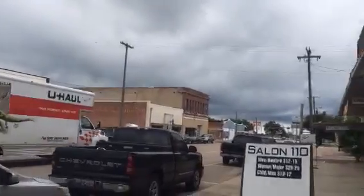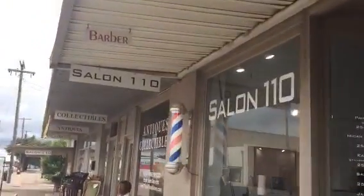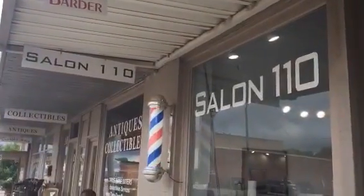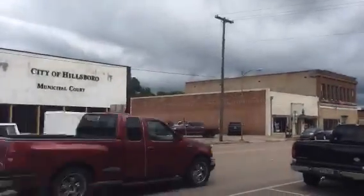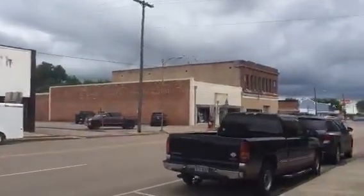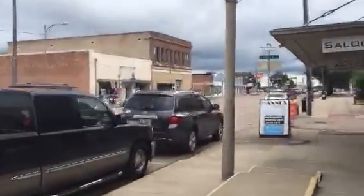I really didn't. There's an old barber sign. Isn't that cool? Twirling around. That's pretty neat. Old barber sign. This way. I'm going to take y'all to the outside of the library and have a look.